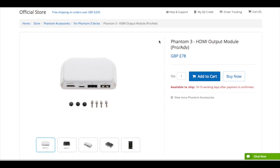But the advantage to the HDMI is you could also use a monitor. So if you are somewhere where it is very hot and you can't get your tablet to work properly, put a monitor on it and use that instead. You can also have OSD overlay on the HDMI output as well.